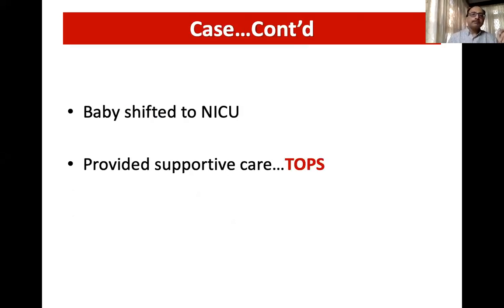So this baby was shifted to the nursery, and you provided what is now considered the foundation of newborn care, and that is TOPS. Now, I don't know how many of you are aware of TOPS. It is temperature, oxygen, perfusion, and sugar. If you are able to maintain the TOPS of any newborn, half the job is done.